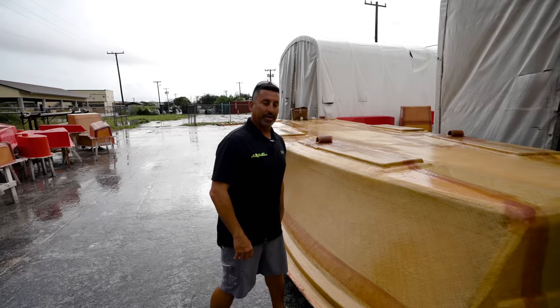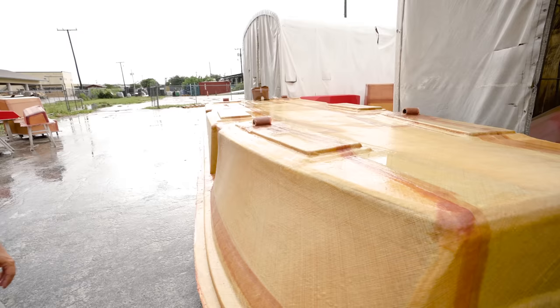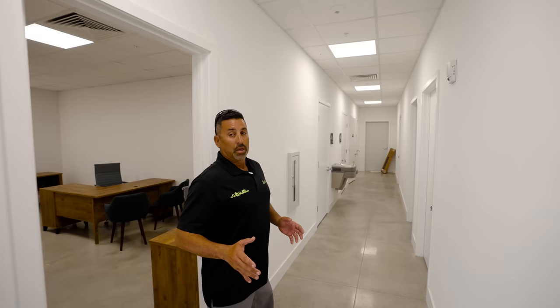But now this game has just changed because of where we're at right now. Tell me exactly where we're at. So we're in our brand new addition to the Sea Hunter compound. This is our new 100,000 square foot addition. Showrooms, sales offices, a little bit of everything happening here. We're in the final stages. So it's a chance for us to show everybody out there a little bit of what's going on in our small world here. This is not a small world.